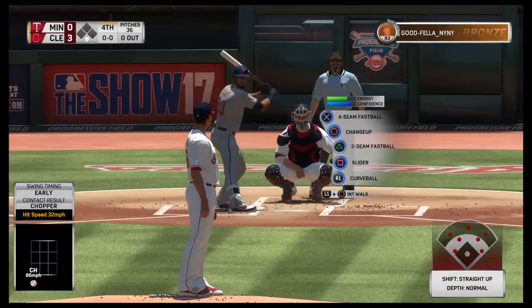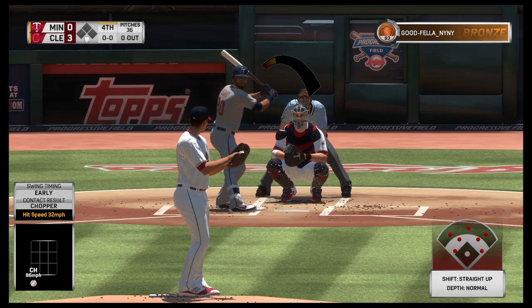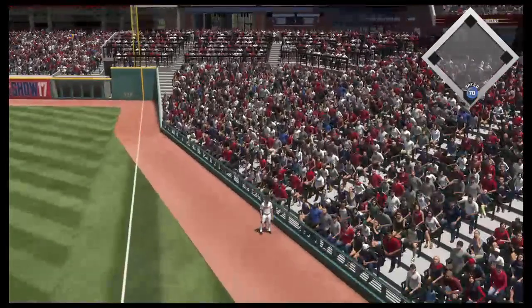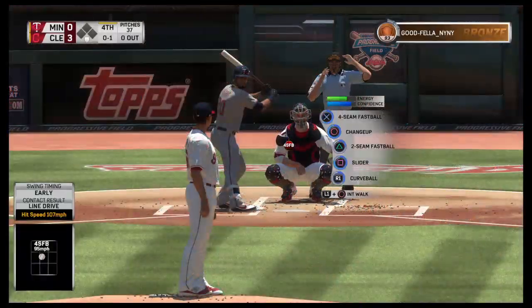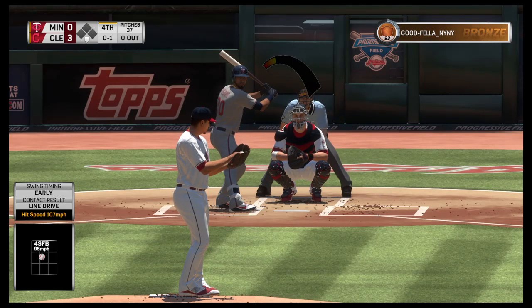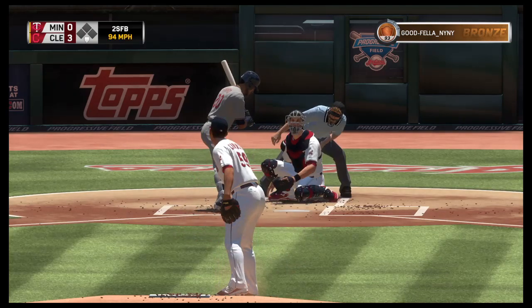Striding in once again, Eddie Rosario. He's 0 for 1 thus far. Here comes the first pitch. Rosario. Good swing, just got to try and straighten that one out. The 0-1. And that misses, 1-1.